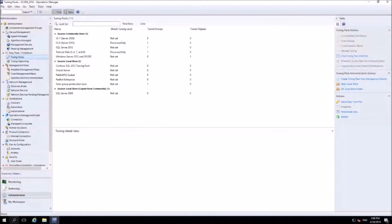So if I go to SCOM now, here we are, you will see EasyTune. The first thing to say before I go into the details is it's just a management pack like any other. We put an extra node in the administration pane, and the first thing you see is tuning packs. There's two different sources, community and local. The community ones come from our community GitHub repository, and it's really easy to tune from them.